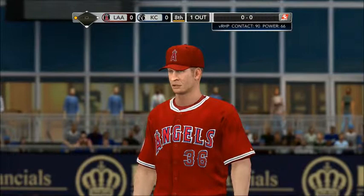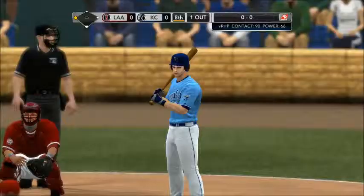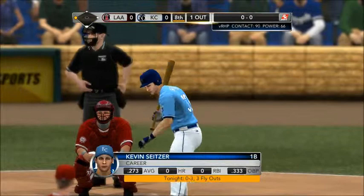And on third, one out. First pitch on the way. And it's 0-1. Weaver gets him looking. In order to throw that fastball away from the hitter, you have to get great extension out in front. Nice job of pitching.